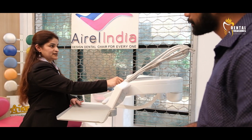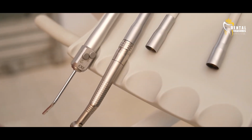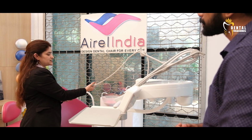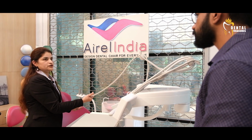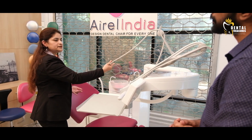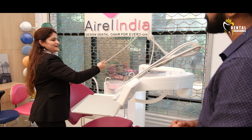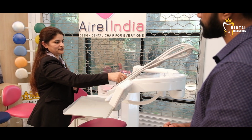So next is the elements, the turbines, which are electromagnetic, and they are very flexible, if you see, and they are very light and easy to use by the dentist. Generally, the dentist land up with the shoulder pain and the arm pain after using the elements. But this is so light that the dentist will never feel the pain on their arms and the shoulders. So this is why Airel plays a very important role in the design of the dental unit for the dentist.